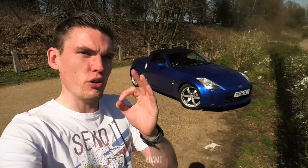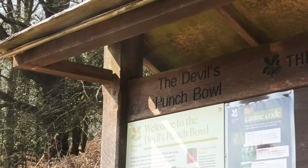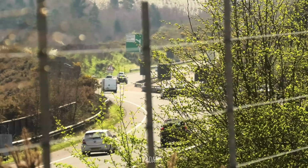I don't feel like I should be calling it a Roadster because the roof still doesn't work. Now, in my last video of this car, I showed you my new sports cats, which made it tremendously loud, and I said if the video gets to 2,000 likes, which I thought was a pretty good benchmark, that I would do a tunnel run in the 350Z. So, in 48 hours, you smashed it, it got 3,000 likes. So here I am, near the Hindhead Tunnel. I've got the Devil's Punch Bowl behind me. It's a great area, a great tunnel, and hopefully some great sounds.